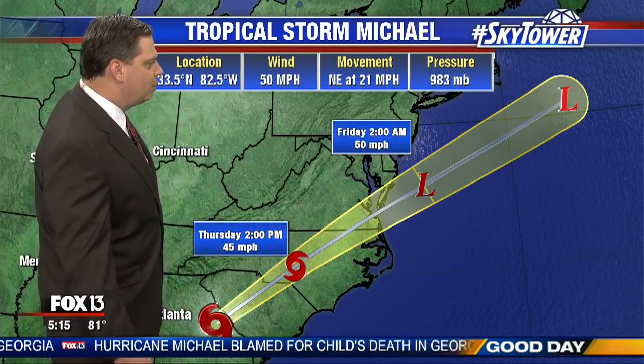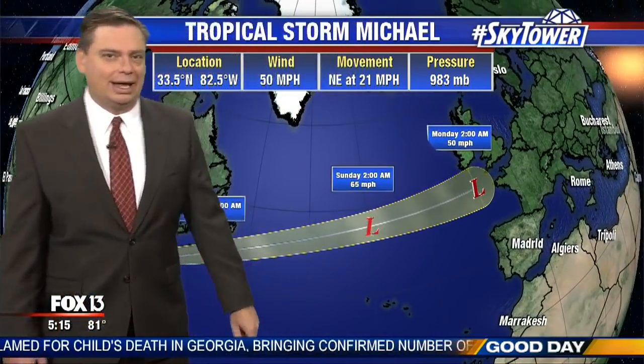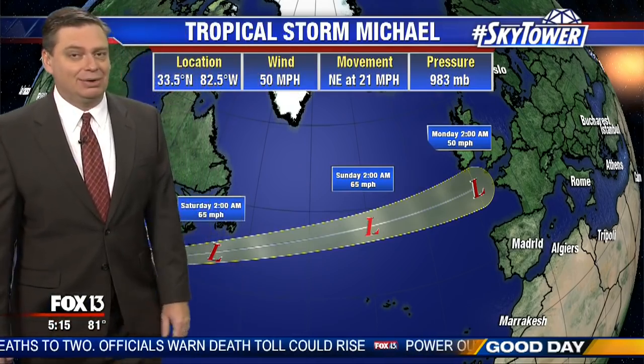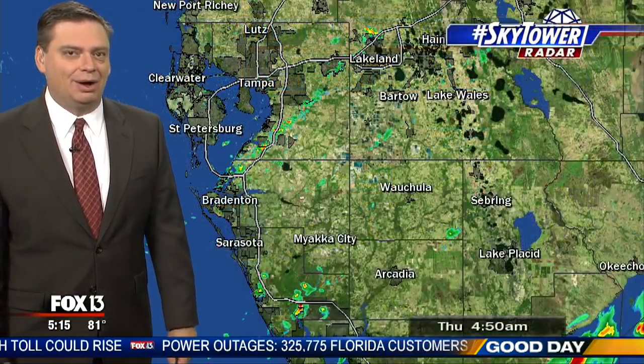It's going to transition into more of an extratropical or non-tropical system as it then races across the Atlantic and heads over towards Europe. You can see by the time we get into Sunday, heading into Monday, winds still at 50 miles an hour. So this is still going to pack quite a bit of a punch as it works its way across the Atlantic.